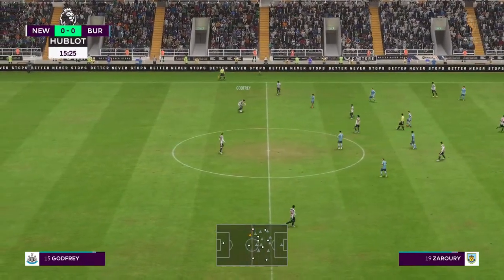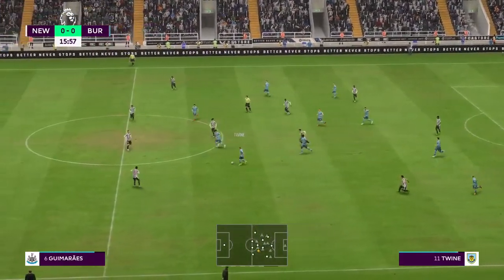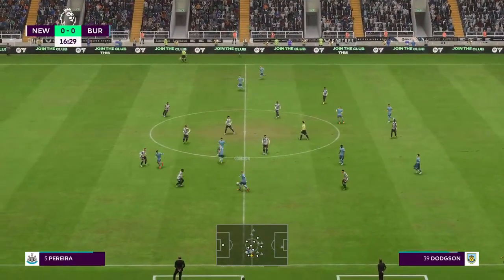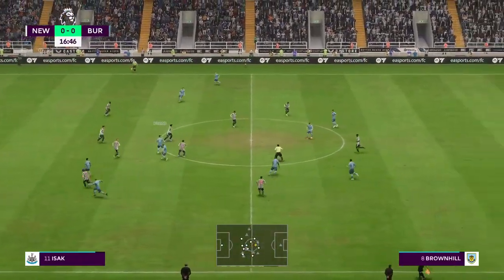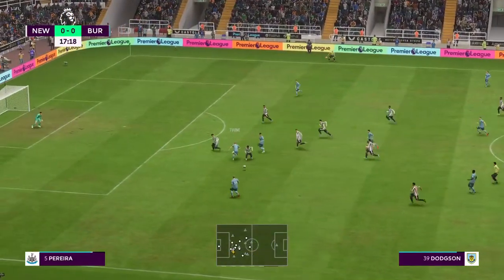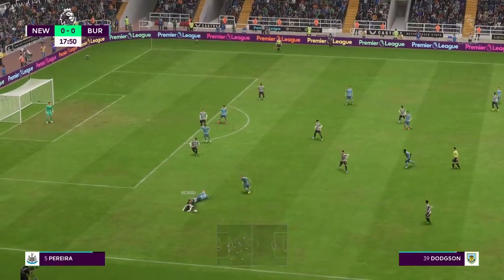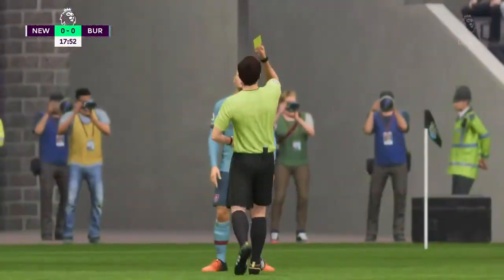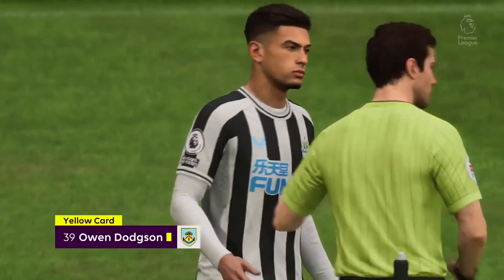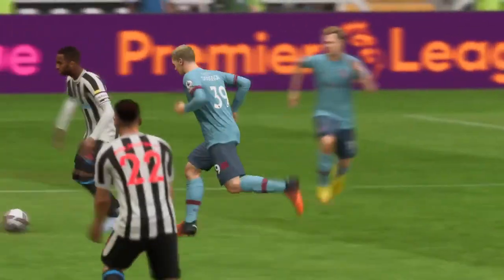Estupiñán, Jones, and he read it superbly. Scott Twine, Driussi, not a good pass. You can't really tackle like that and expect to get away with it. Booking to come, you would think. And a yellow card it's going to be, Stuart. Yeah, the ref's got that right. It's a yellow card all day long.